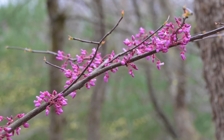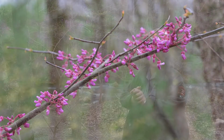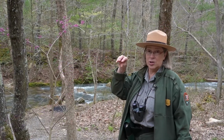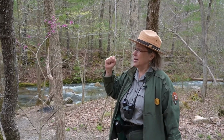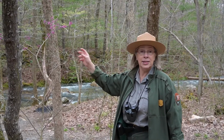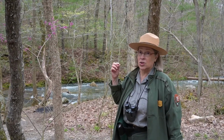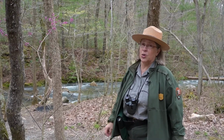They don't get really tall. They usually get shaded out by other trees eventually, but the flowers come out before the leaves, and that's what makes them so noticeable right now, because there's no green leaves covering up those flowers. Flowers look like little slippers on there. They'll open up, and they're a major attracting plant for bees and other pollinators. So the eastern redbud, beautiful tree, blooming at the lower elevations in the park right now.